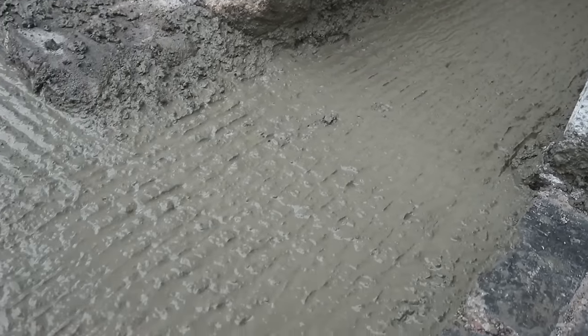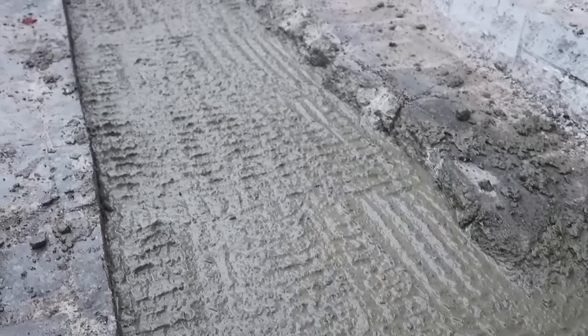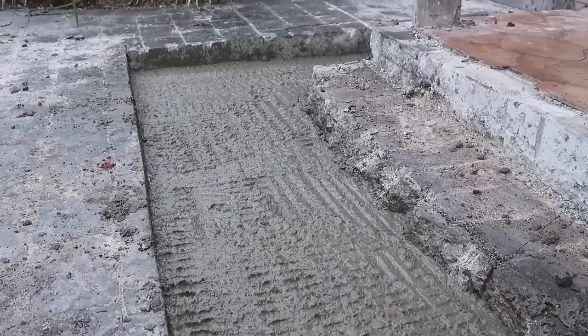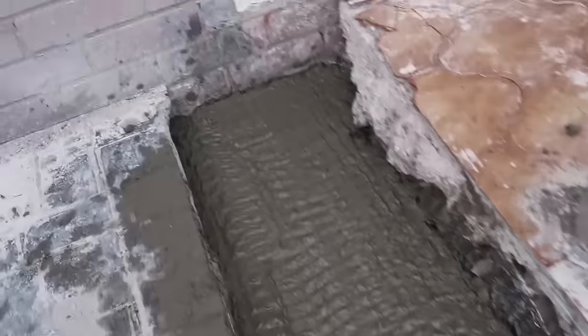Footing's in now. I've just missed the pouring, so we've tamped it and everything. Is everything up to them pegs, man? Yeah, that's spot on them, mate. Yeah, let's have a look. Oh yeah, you can see that top one there.